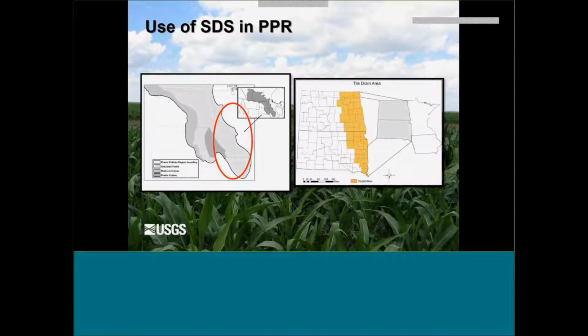So in the Prairie Pothole Region, historically, subsurface drainage systems have been pervasive in the eastern portions of the region, basically in Iowa and Minnesota, depicted by the red circle on the left here. Most of the wetlands in this area have been drained for a long time, and there's not a lot of natural wetlands remaining. Recently, the use of subsurface drainage systems has expanded rather rapidly into the eastern Dakotas, highlighted by the yellow area here on the right.